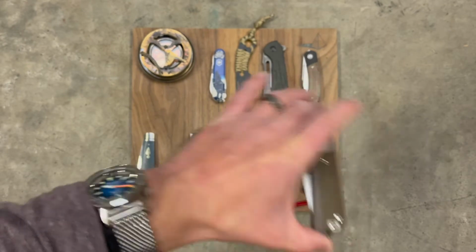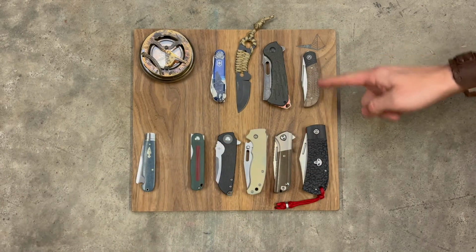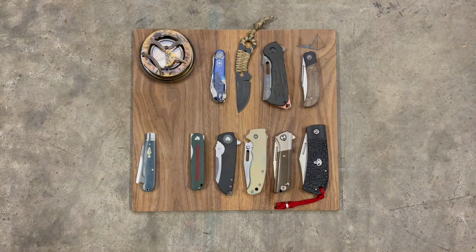Any thoughts there? I'm going to give my thoughts on this knife when I get to this knife. Okay, that makes sense. That was the inspiration for that. That makes sense. All right, guys.